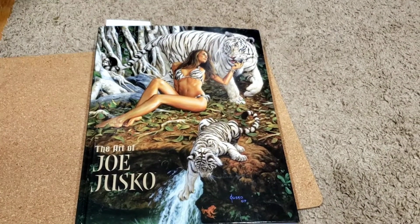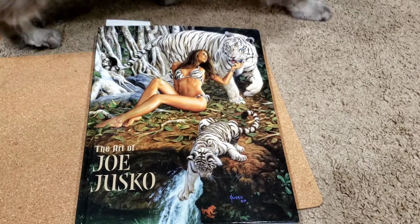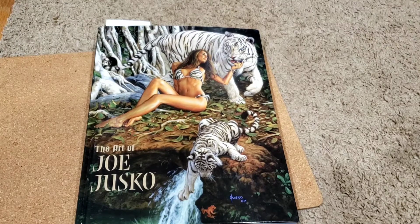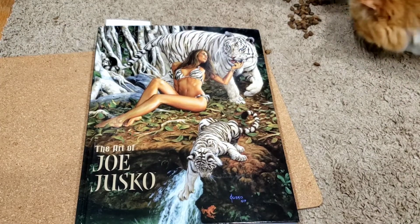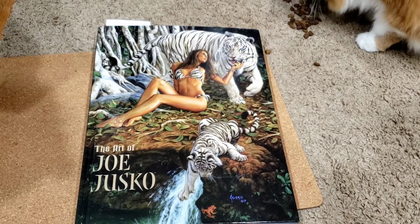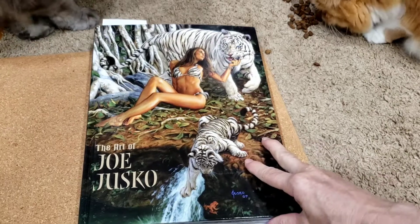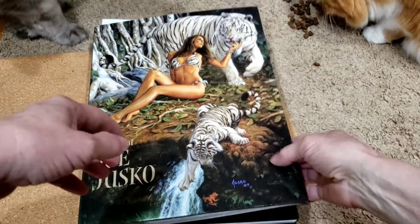Hi, and welcome. So, we're going to do the Jusko card set part 2. And we're going to duck race for the winner of the set from part 1. But before we do that, I was going to show you some more of this amazing book, The Art of Jusko. So we saw some of this last time.